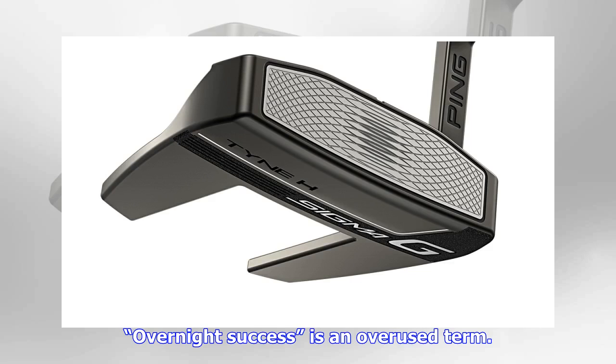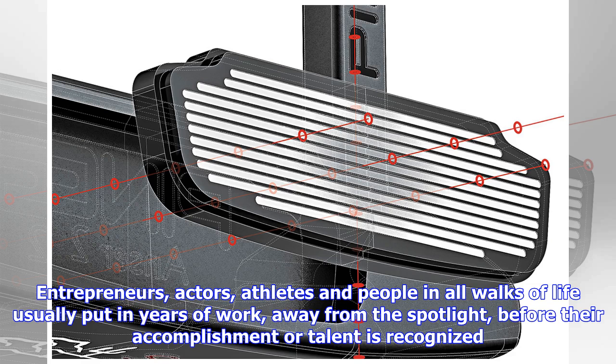Overnight success is an overused term. Entrepreneurs, actors, athletes and people in all walks of life usually put in years of work, away from the spotlight, before their accomplishment or talent is recognized. The same holds true in golf equipment.